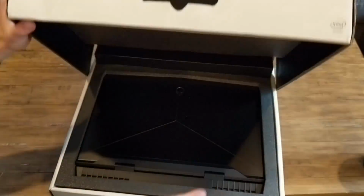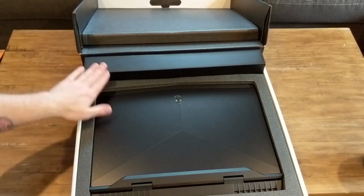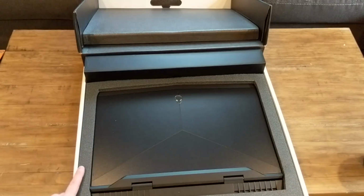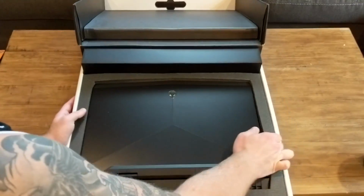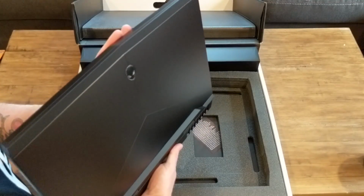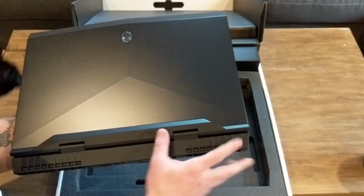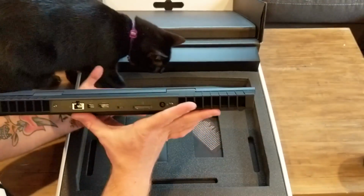But in here, you got plenty of padding. Look at this. So this is their new black color. They've changed a little bit of the design with the hinge. And you see this back part is more or less the same. Let me pull this guy out. That is hefty. That is a hell of a laptop. But yeah, they've changed this just a little bit. This used to be a little bit different design in last year's model, because I did have that.